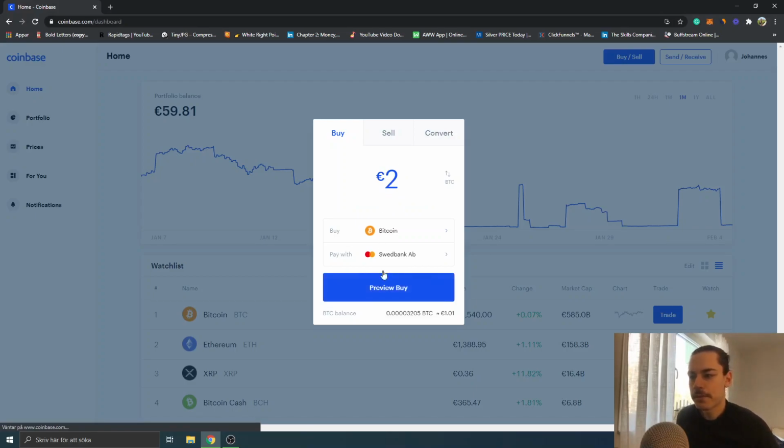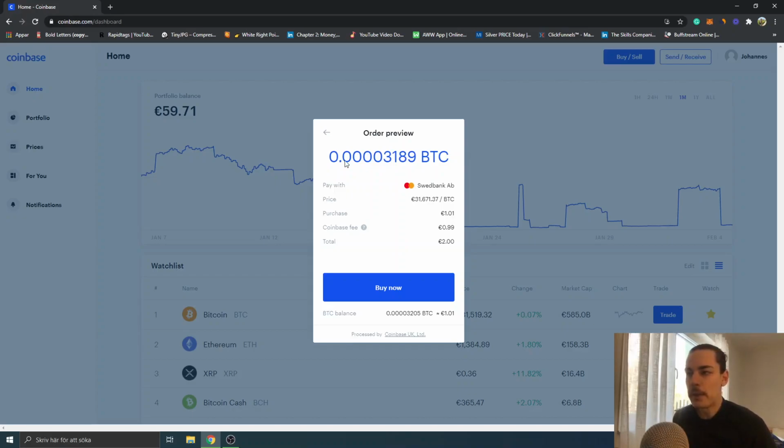And what will happen is you can click preview buy. You'll see how many Bitcoins you get if you actually chose Bitcoin as the cryptocurrency that you want to buy. You'll see what you will pay with. So this is my debit card. You can see the price for a Bitcoin. You can see the purchase and the fee.